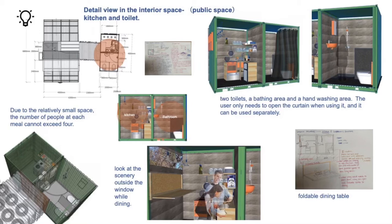In order to reduce the waste of area, I set the dining table as a foldable dining table, and you can also look outside the window while dining. Due to the small space, the number of people at each meal cannot exceed 4.